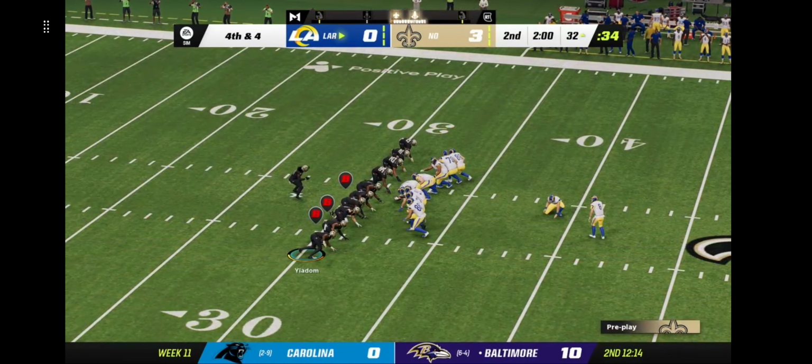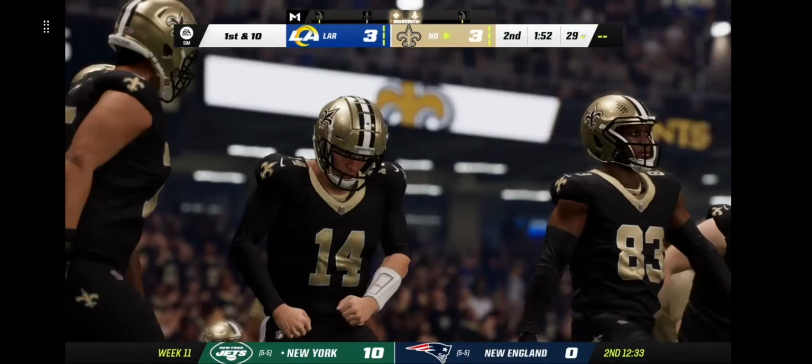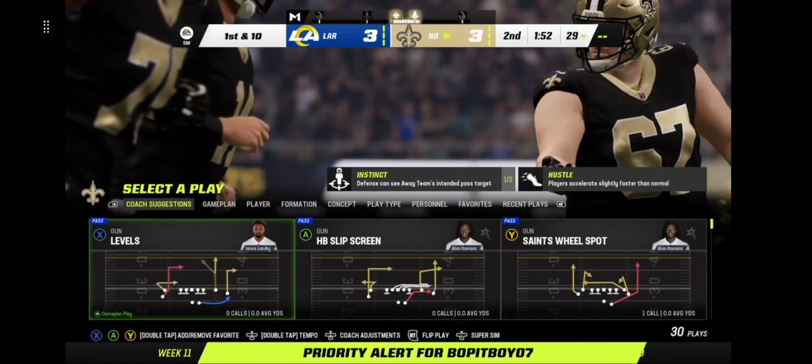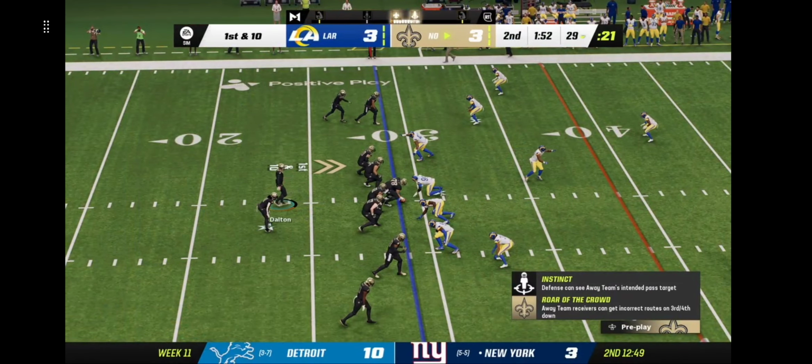Here's Jarvis Landry now on the return. And it's a pretty good return here as he'll get this up to the 29. New Orleans Saints, they get ready to set up shop for their 2nd drive. And after the field goal last time, let's see what they can get here. At least they got points out of the last drive, Charles.